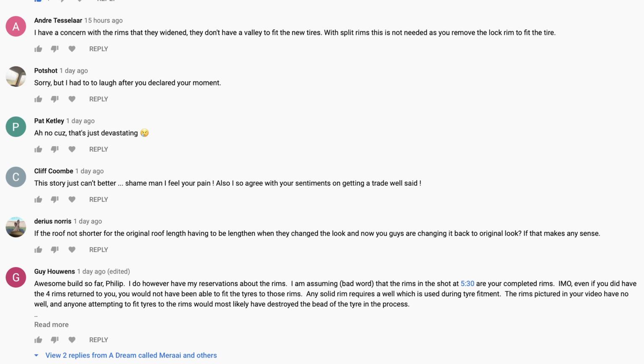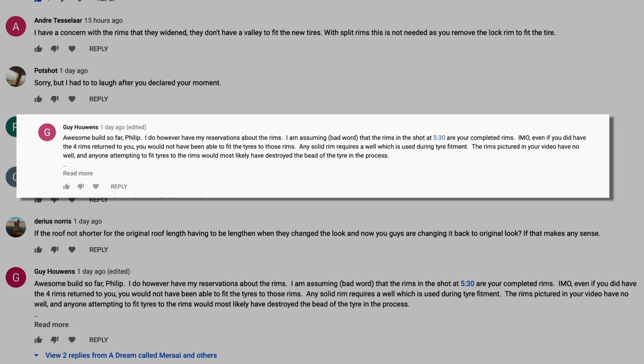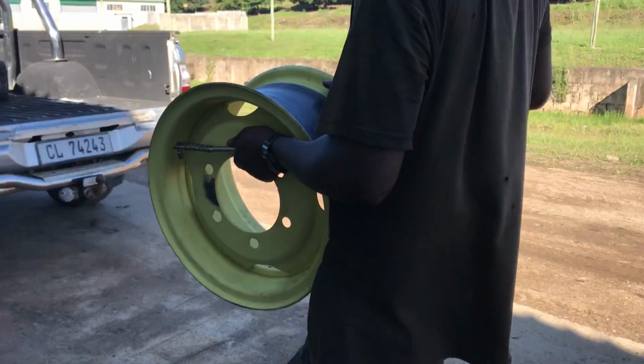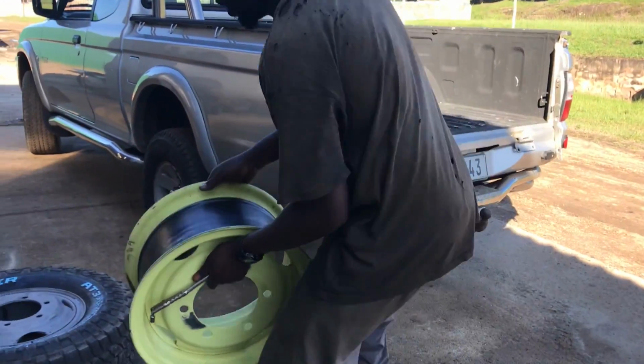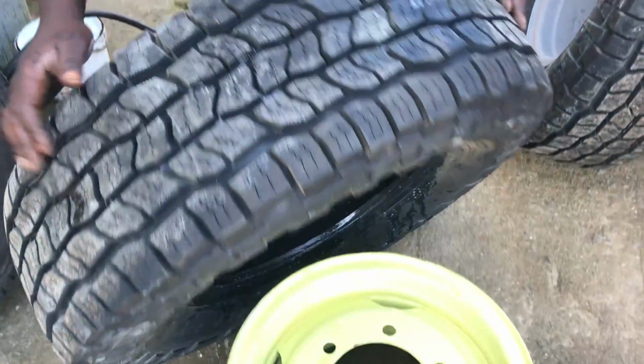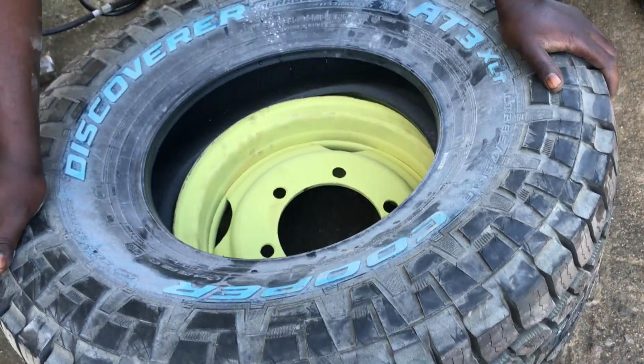Someone else who possibly thinks we're off our rockers is one of our viewers, Guy Howens. A few weeks ago, Guy predicted that my fancy tires would not fit the newly widened rims. Let's see if Guy is right. Jabulani has fitted a valve onto the rim, as this will be a tubeless setup. He then puts the tire on top of the rim.